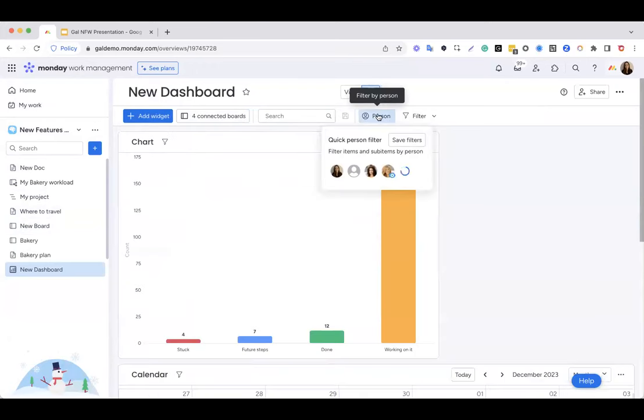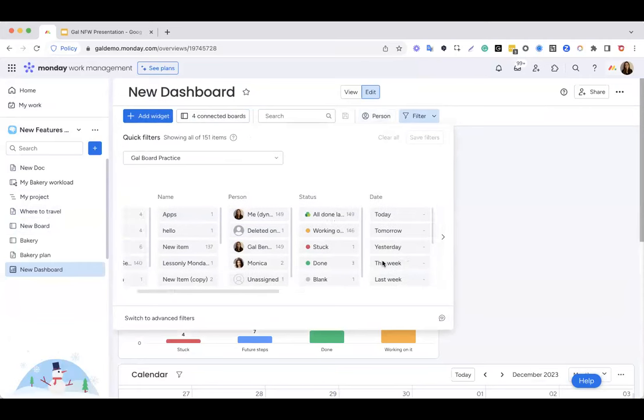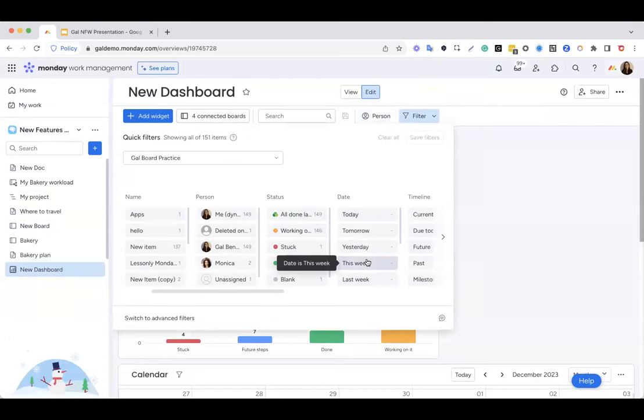And of course, here you can also always filter. You can filter by person. You can also apply our different filters. For example, you can filter by group, by name, by status, also by date, which are great resources that we also have. So this is also a great way to do it.